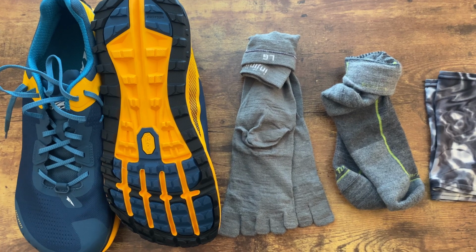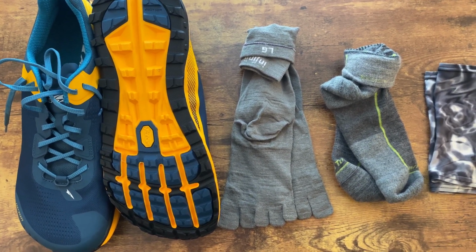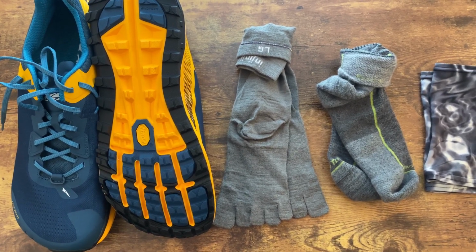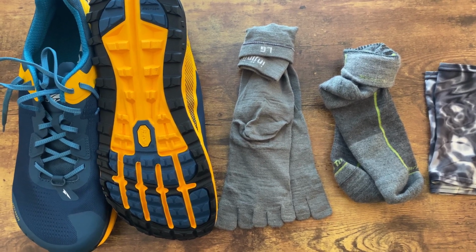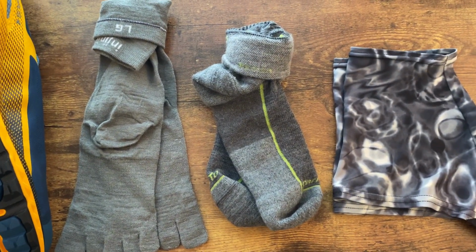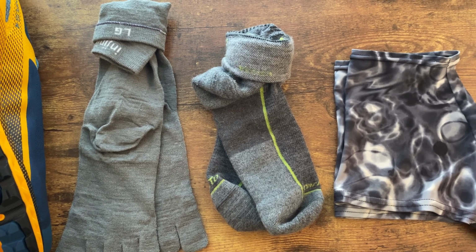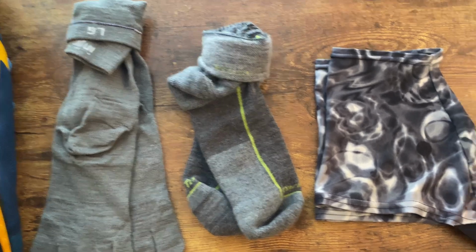For socks, I had the Injinji liners, and I went through 5 pairs of these while I was on the trail. I tried the Cool Max version for a little bit, but found that I like the merino wool version, which is what these are, much better. For my socks, I had the Darn Tough quarter cushion socks, and I went through 5 pairs of these as well, and found that those were perfect for what I needed.